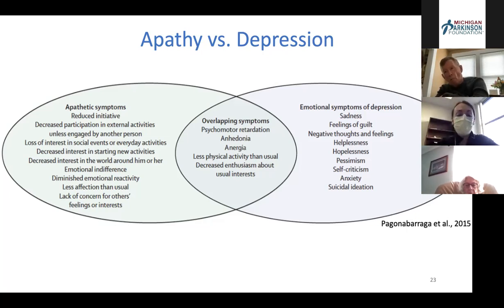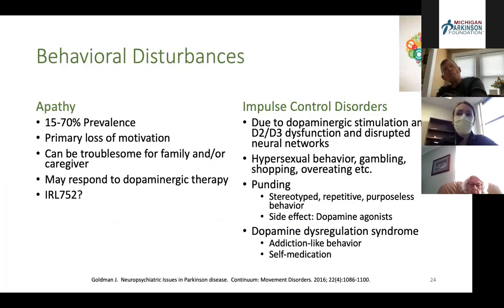So apathy in some ways can be frustrating for the family and caregivers, because in a lot of ways, Parkinson's is a full-time job. And as you know, you have to be very, very motivated and do your exercises, keep your body moving, keep your mind moving. If someone has apathy, it's very hard to motivate that person to do anything. Family oftentimes will complain that he's not going to help himself. How am I supposed to help motivate them? So it's a big issue.